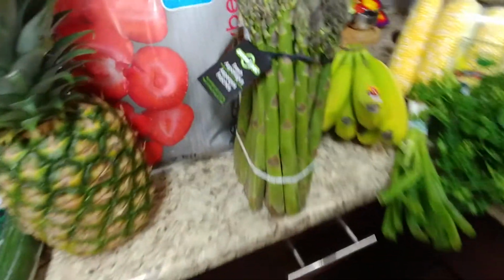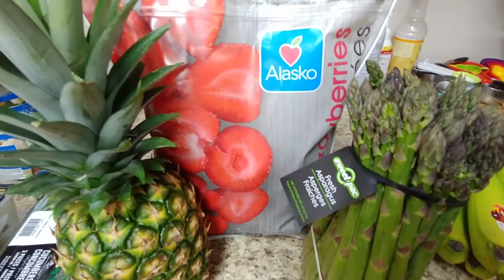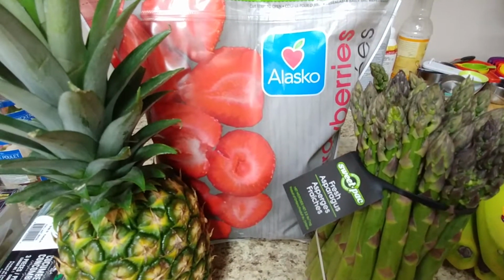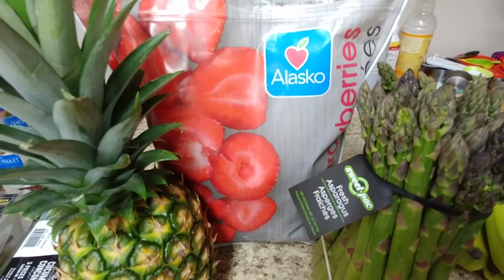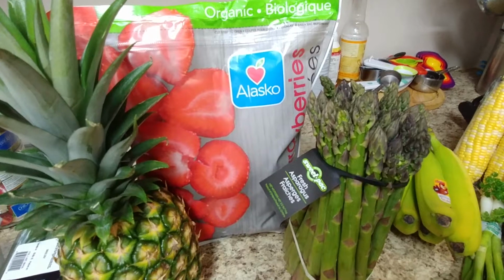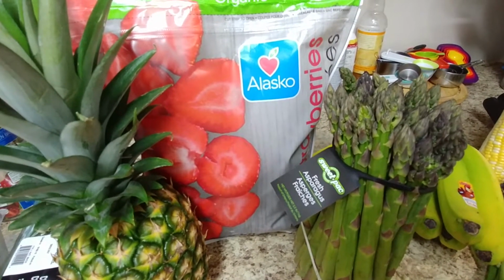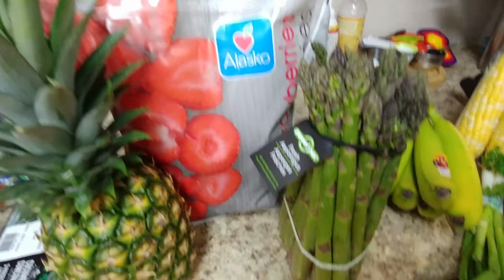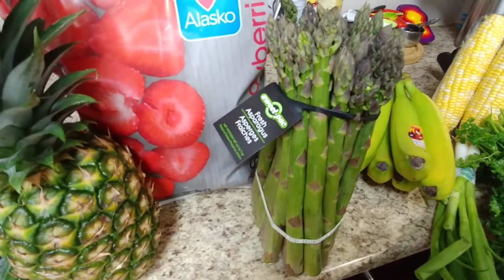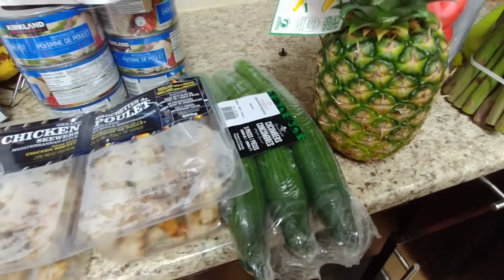At Costco, I got the asparagus and a huge bag of strawberries. With the strawberries, I use it in my fruit, in my yogurt, in Cool Whip, as a smoothie sometimes. And I just like it even just in a bowl as a snack. I love that. And asparagus, of course, you can bake it, you can broil it, you can barbecue it, you can steam it. Some nice cucumbers for my salad.